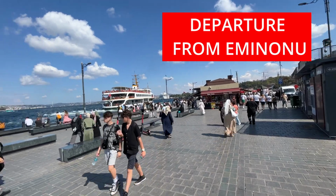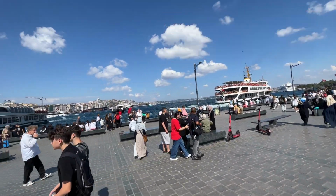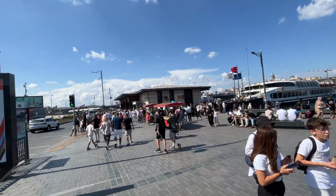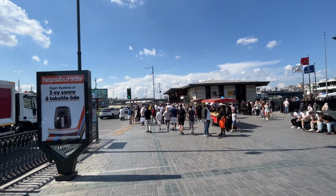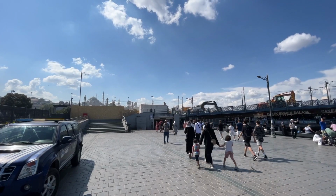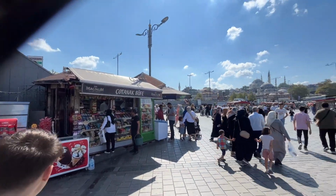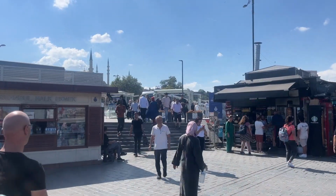Eminönü with tram and metro. First, go to the piers area in Eminönü. Walk in the direction of the Galata Bridge. Continue walking under the bridge. A little ahead, you will see the T5 tram line.